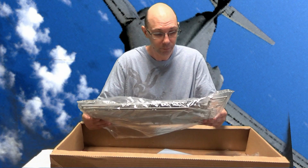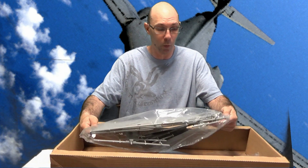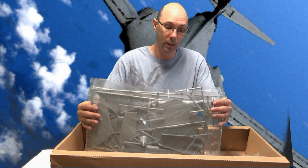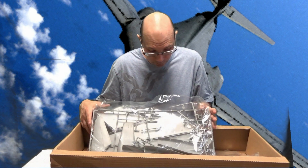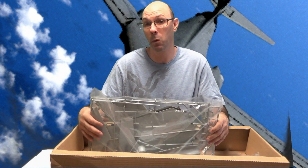Next, we have more of the engines and the wings. They are all in here. Looks rather big. Hopefully we can get this plane assembled. Maybe we can, maybe we can't. We'll see, right?